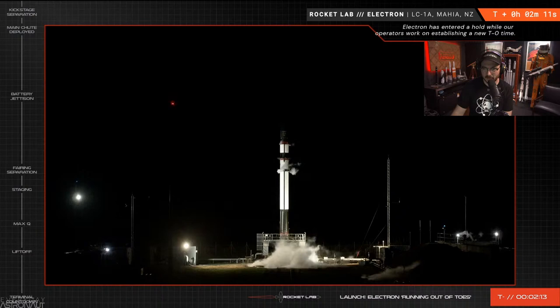Second back to T-minus 12 minutes. We have a hold called for winds aloft or upper winds. We'll circle back once we've had an opportunity to review the data.